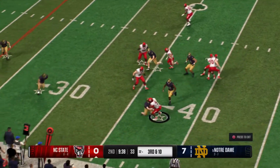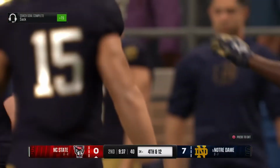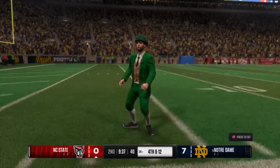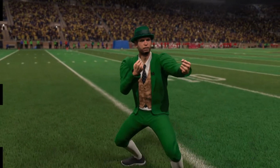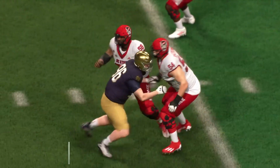Quarterback strolling away from heat. And he can't find a receiver, and down he goes. Man, how about this defense, man? That's the third sack of the day. They've been putting pressure, getting him on the ground. Not something they've been good at throughout this season. This defense playing better because they're getting more pressure on the quarterback.